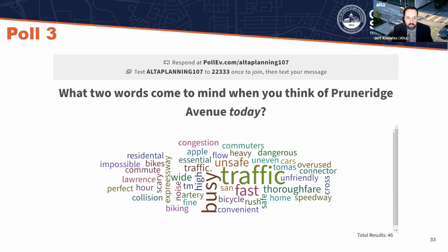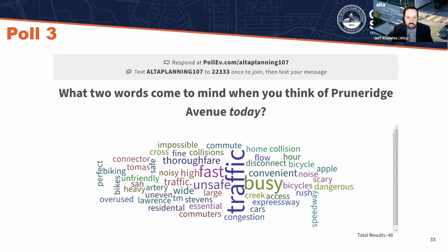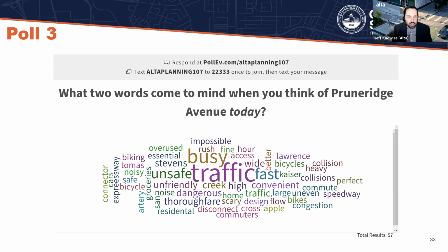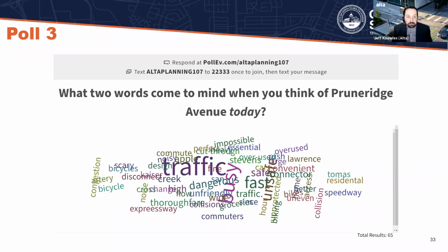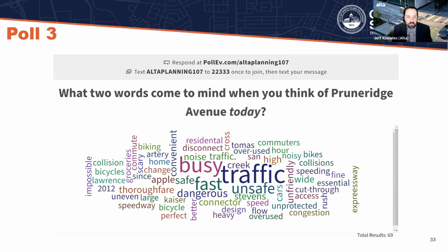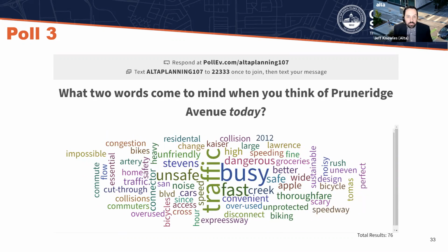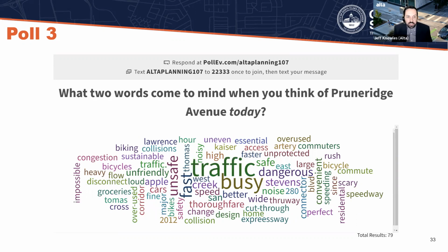Unsafe. Somebody said unfriendly. Collisions. Collisions coming up. Noise. I see noise in there. Somebody put essential. I'll give it a few more minutes just to make sure everybody has a chance to engage.